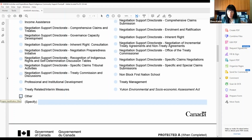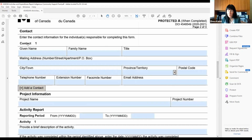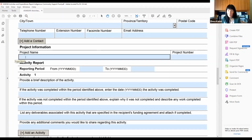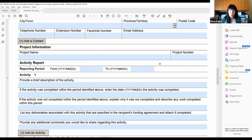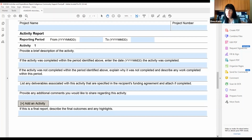So what we're going to do here is click Other and then put in here Indigenous Community Support Fund. Okay. Contact information is just our contact, whoever completes the form. Project information, project name, you can name it Community Support COVID-19, whatever makes sense. Project number, you don't have to worry about it unless your First Nation assigns numbers to the project. Activity report, so that would be for 2020-21. And then provide a brief description of the activity. So what I normally do and suggest that people do is create an Excel spreadsheet or some sort of summary of activities that I'm claiming, or just costs that I'm claiming, right?